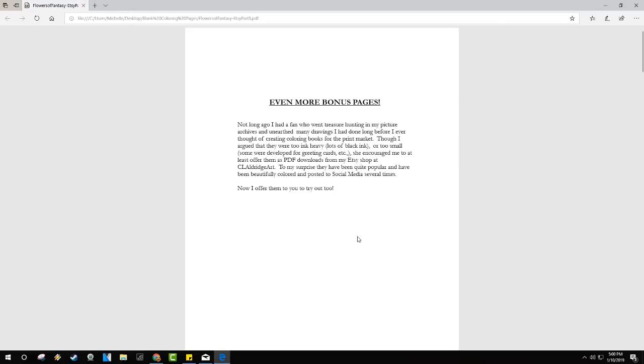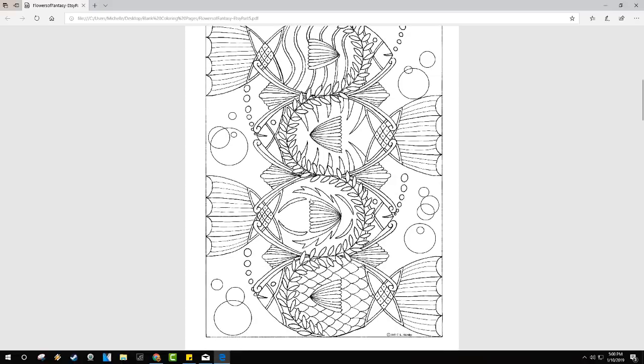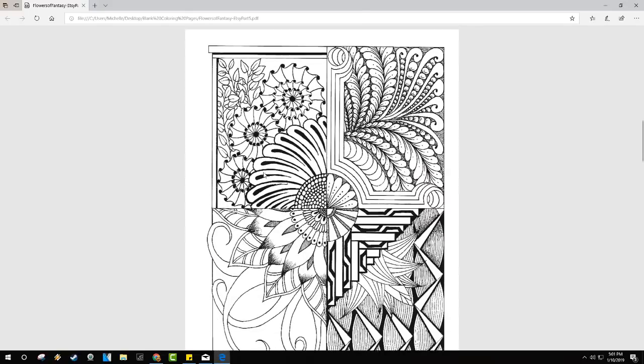And then we get bonus pages. These are drawings that she had done long before she ever thought of creating coloring books. They really wanted her to offer them as PDF downloads. They've been popular. So she provided some sample pages for you in this download as well. So if you like these, she also offers them as individual page purchases on her Etsy shop.